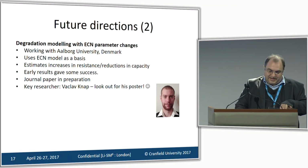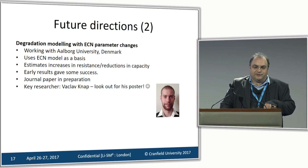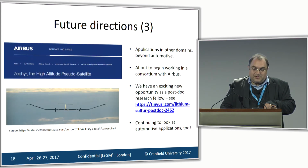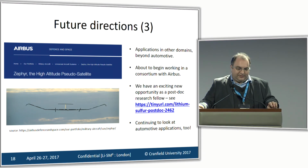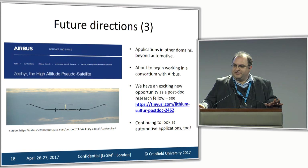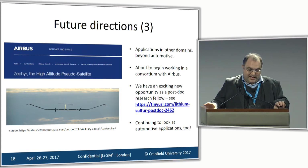Another area of work, we're looking at degradation modelling through ECN parameter changes, so changes in resistance and capacity terms. Václav, who's over there, is working very hard on those and has got some good results. The paper is in preparation and we'll be submitting that very shortly. We're also looking at an air application, the Airbus Zephyr program. Now, I think Sarah's going to tell us more about that tomorrow, so I won't say very much there.